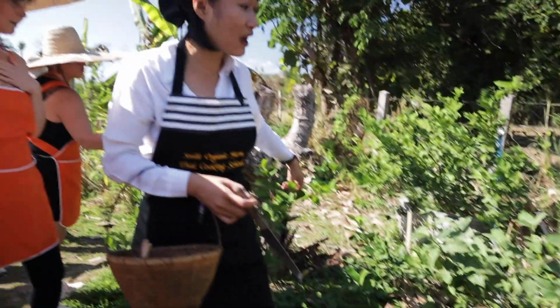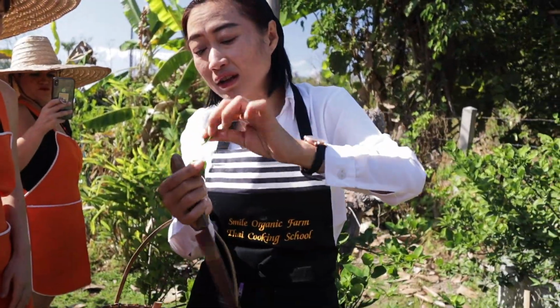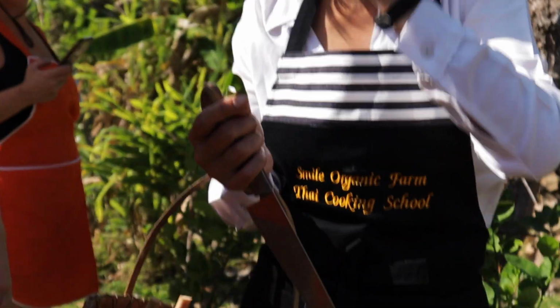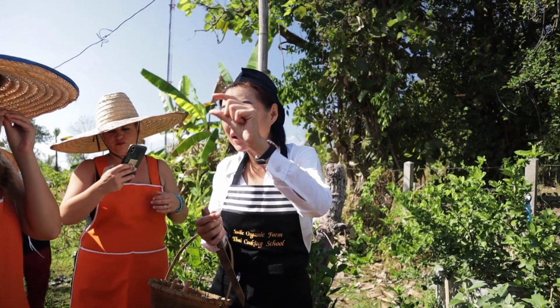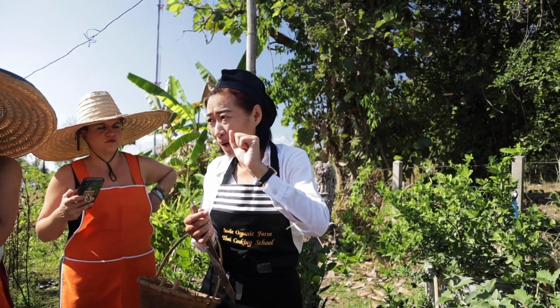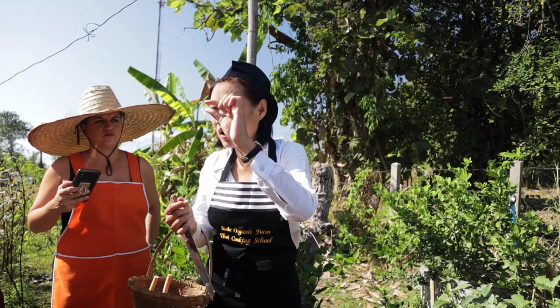Okay. This one is the lime, green lime. We don't use the lime or the lime leaf for cooking. We use it for four things. First, make some beverage. If you have a hangover, squeeze the lime juice and add honey, a bit. Honey, not a bit. Don't add the syrup. If you add syrup, it will make you throw up. Now add only honey and hot water.